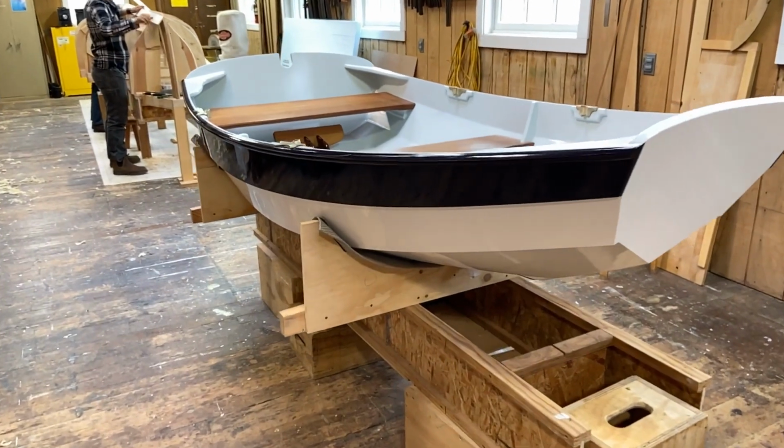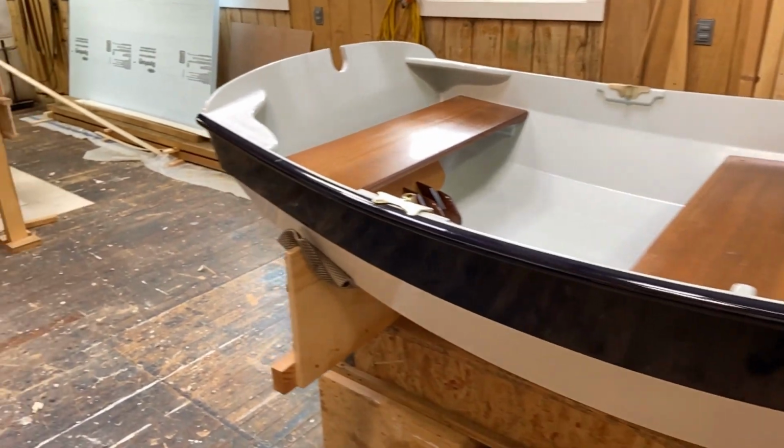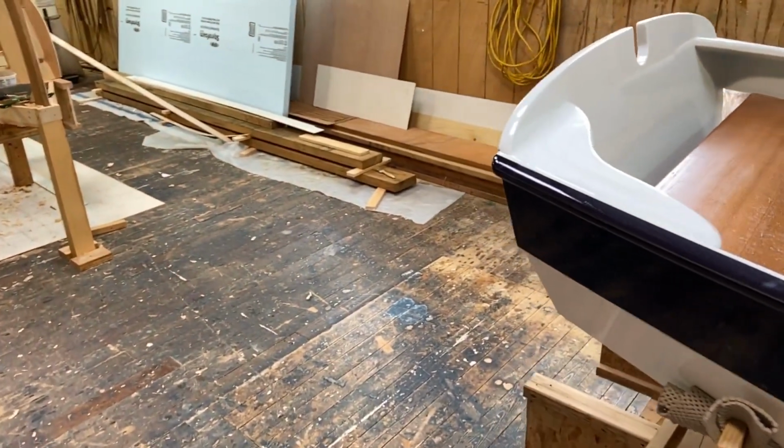And another boat is completed. This 7'7" nutshell pram provided a great learning platform for our students as an introduction to their contemporary boat building techniques.